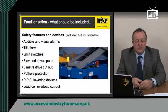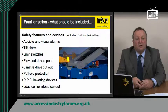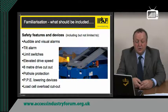Also in a familiarisation, you should talk about the safety features and devices on the machines. When an alarm is going off on a machine, is it an audible alarm telling you the machine is lowering, or is it an alarm telling you there's something wrong with the machine and you should stop? That is something you need to be aware of, along with all the other safety features and devices which may or may not be on your particular machine. There is a list of them on the screen, but there are many more as well.